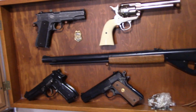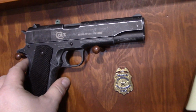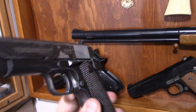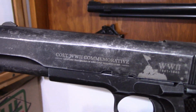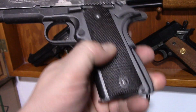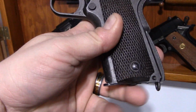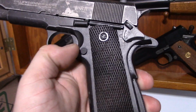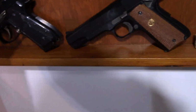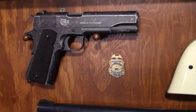Open that up. This is a Colt model 1911. As you can see, it is a BB gun, but it's a detailed replica. This is a World War II commemorative, built by Colt, so it works exactly like a real one. You actually take the clip out and put the CO2 cartridge in there. And the model 1911 is my favorite gun of all time.